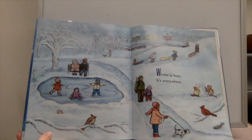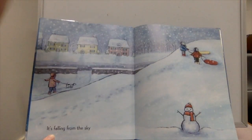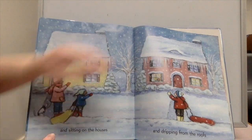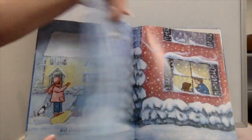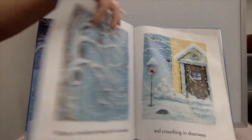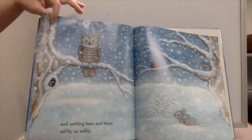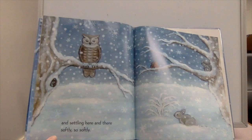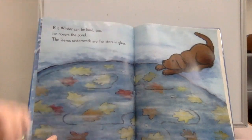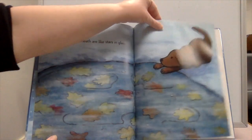Winter is here. It's everywhere. It's falling from the sky and sitting on the houses and dripping from the roofs. Sticking to the trees in clumps and curls. Winter is reaching through the branches and crouching in doorways and settling here and there, softly, so softly. But winter can be hard too. Ice covers the pond. The leaves underneath are like stars in glass.